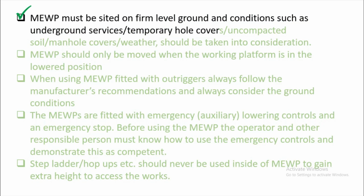MEWP must be sited on firm, level ground, and conditions such as underground services, temporary hole covers, uncompacted soil, manhole covers, and weather should be taken into consideration. So when we are setting up the MEWP, it should be on level ground, and all such things should be considered.